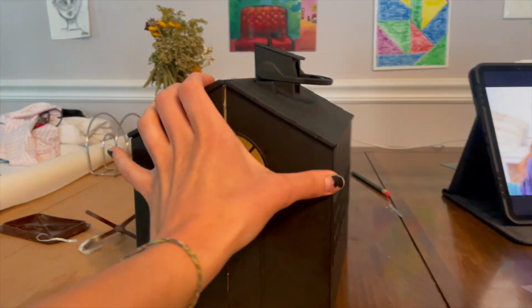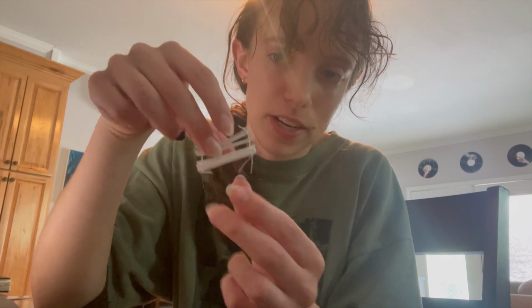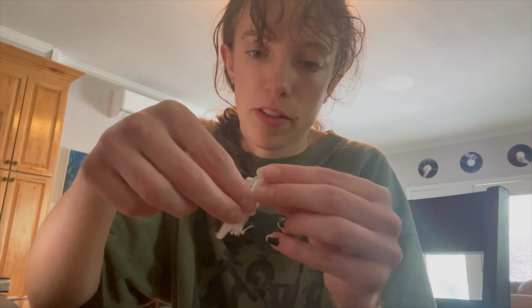So cute. Okay, I just made blinds, and as you can imagine, it takes quite a long time to do this. I simply cut pieces of paper and then threaded them all together. Really love the way this looks. I'm trying to decide if it's worth doing this for all the windows or not.